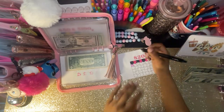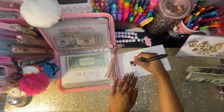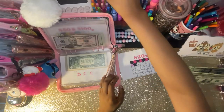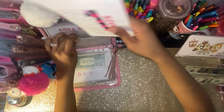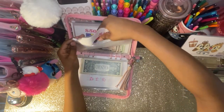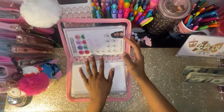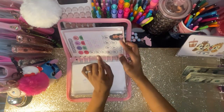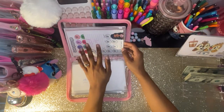I'm gonna use these in a minute. Yeah, this is a 20 spot. Okie dokie. All right, guys, so that is our little bits challenge for this week. We will come back and fill that up. This one, I'm not giving up yet, guys. I am not giving up. I figured it out. I need $41. I don't know what happened.